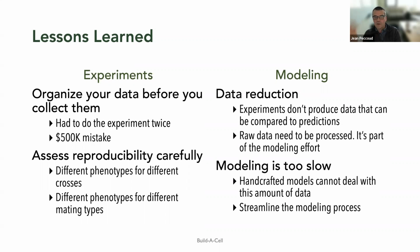And that data reduction process is really part of the modeling. It's really important because different data reduction pipelines can give you very different phenotypes, or references to compare your prediction to.